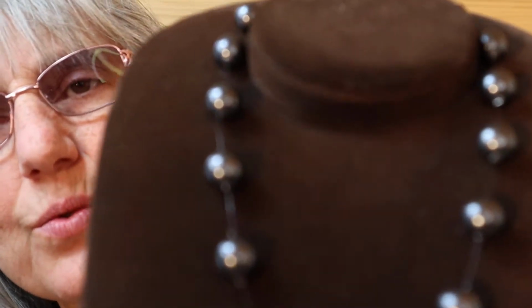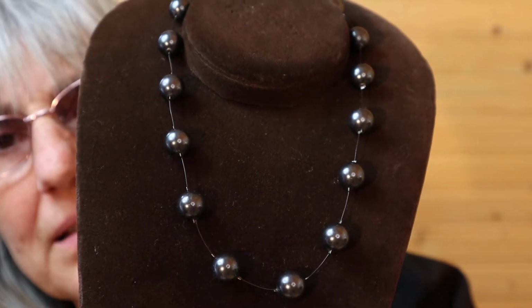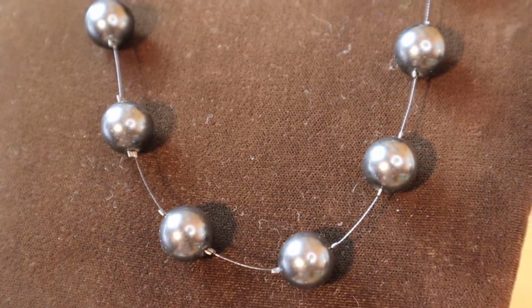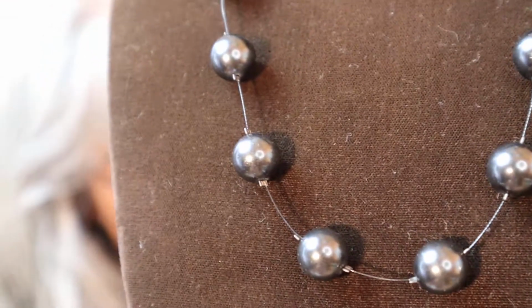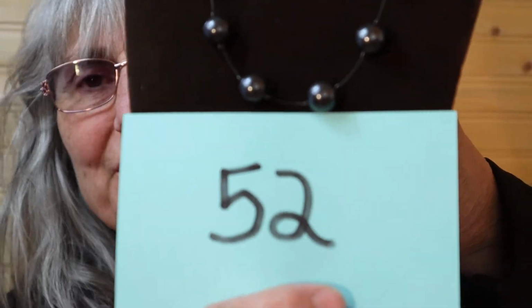I'm trying to get fancy and it's not working for me. Here's another one on the darker side. This is like a smoky gray wire with what feels like glass stones, shorter length, classic simplicity here. There's some lighting. Look at that. Number 52.